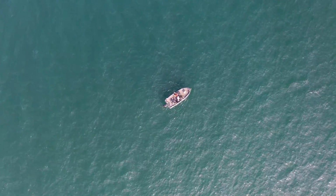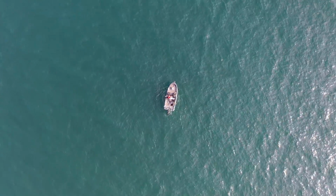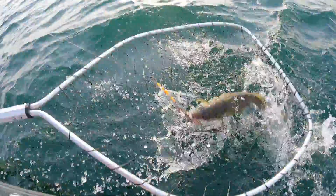So today we are fishing in Western New York on the eastern basin of Lake Erie. We're at the time of year, mid-August, when our walleyes are staging out in approximately 70 foot of water, and they're suspending under the bait schools that are out there. Our primary bait schools are smelt and emerald shiners.